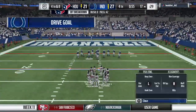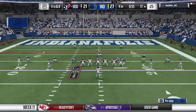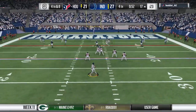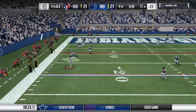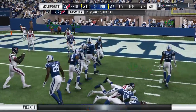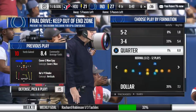So down 6, and they know they need this one on 4th down. They come up in an empty set. 4 wide receivers, 1 tight end. He'll look to throw. Being chased out left. And he's got the completion to Hopkins. And he gets the first down yardage he needs before he's brought down at the 6.